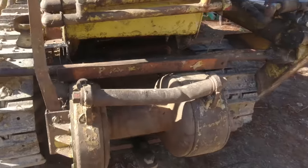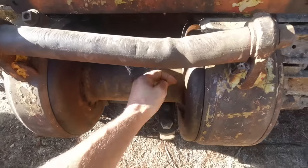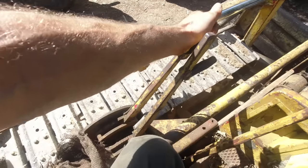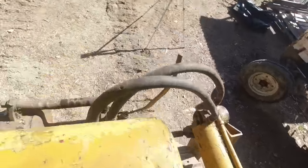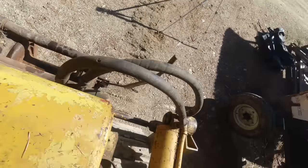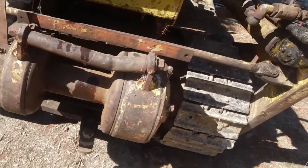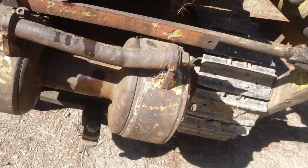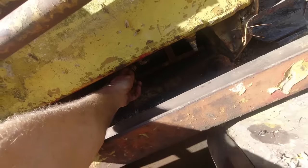What else? Oh yeah, we'll try and get that winch going as well. It does free spool, so it's not seized up or anything. Oh well, that winch works okay, so try and get hold of some cable for that and see if we can pull a few trees out maybe. I'll turn that fuel off, because otherwise it's gonna leak all out of the fuel pump.